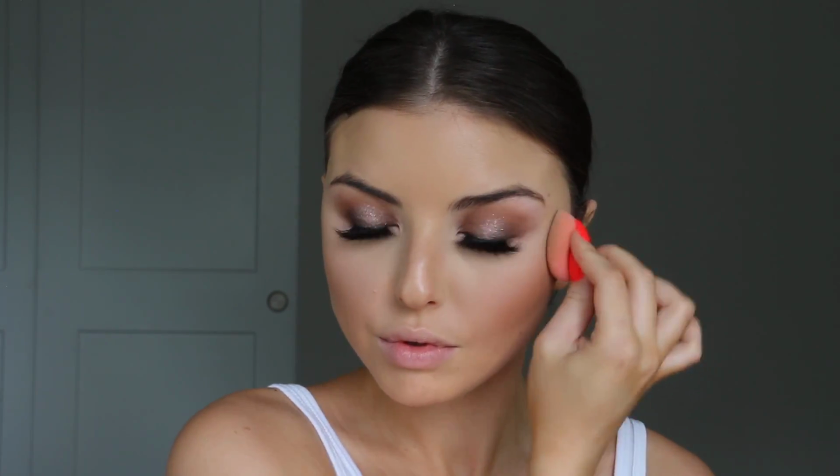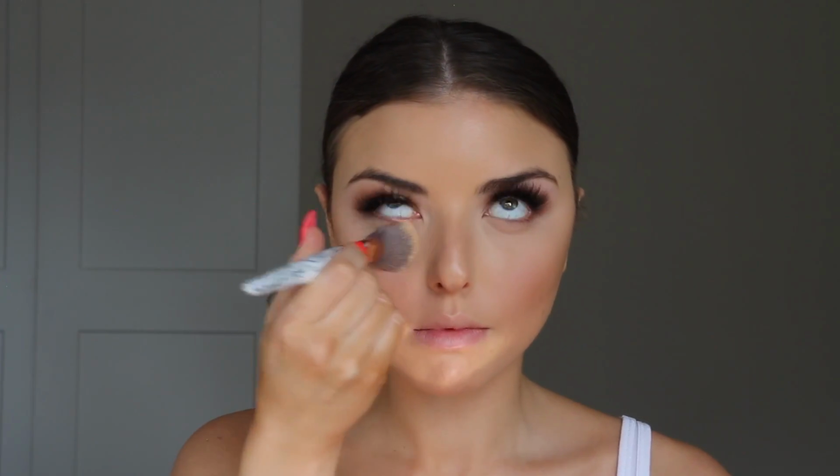So here I'm setting it with the Milk Makeup Powder. And then I'm going to go in with this Rimmel Stay Matte. I'm going to apply it underneath my eyes and just really press some powder under there to make sure that I don't have any oils peeking through or anything like that. I just look nice and matte, and it just helps blend everything out a lot more. So I'm just pressing that alongside my jawline and setting everything.